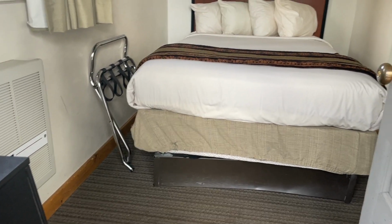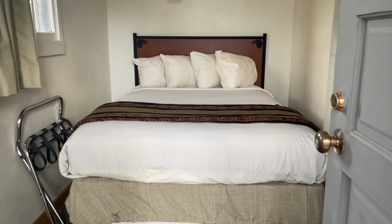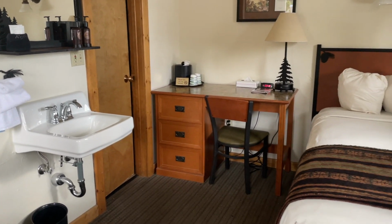You're gonna hear those giant crows. Walk into the room and the double bed is literally right there. There's the twin bed.